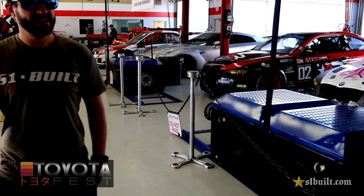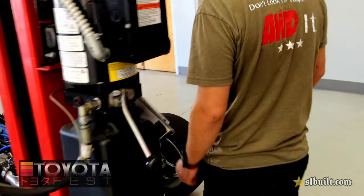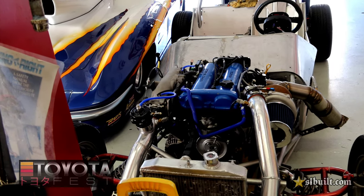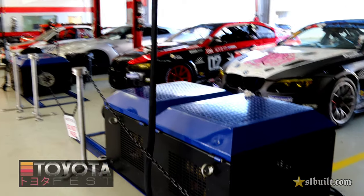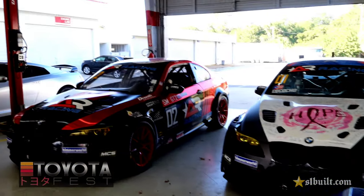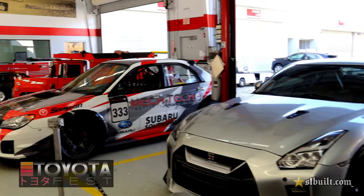Hey, let's ask if we can bolt up Morgan's Supra. What motor is that? It's Mazda. Oh yeah. It's probably the turbo one. But look at it, dude. Ask if we can rip it. Got a nice dyno right here, hub dyno. So M-Tech is the place to be, guys.